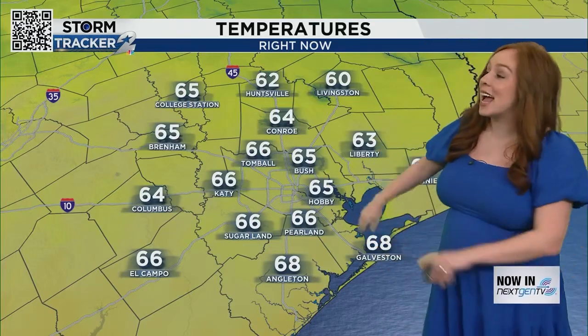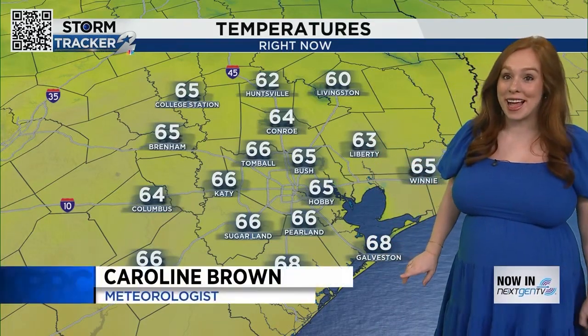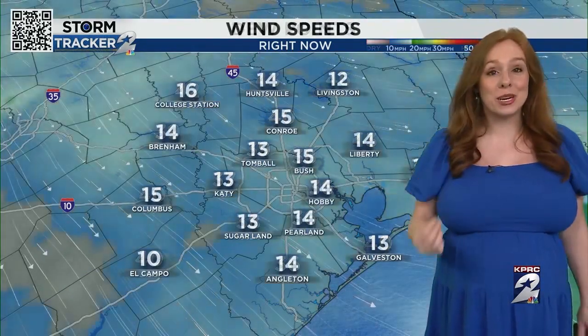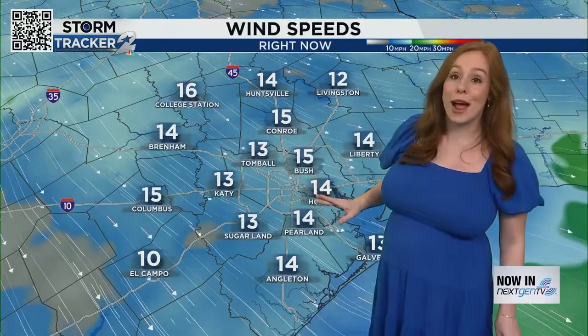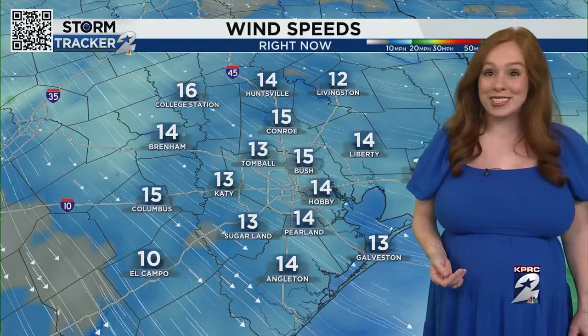Temperature-wise, currently sitting at 65 here in Houston, 63 in Liberty, 68 on the island. It feels really nice because our humidity values are low. Dew points in the upper 30s. This is a fabulous hair day. It is crisp this morning. Wind speeds coming in from the northwest at about 10 to 15 miles per hour. So a cool breeze moving in. All in all, not too bad out there.